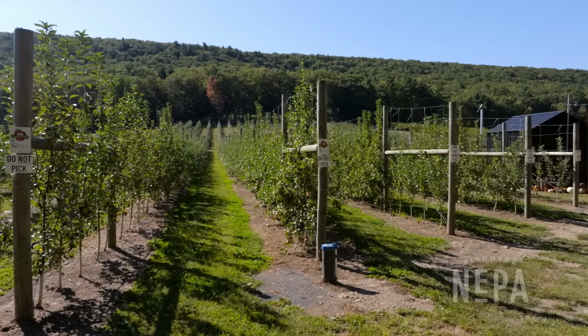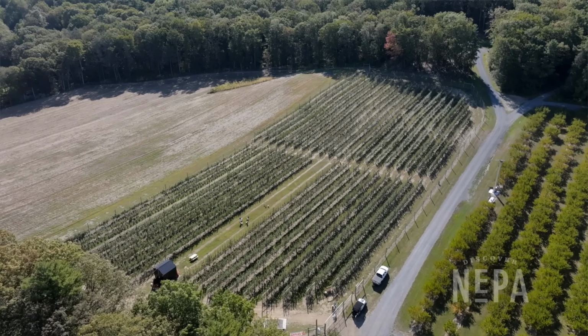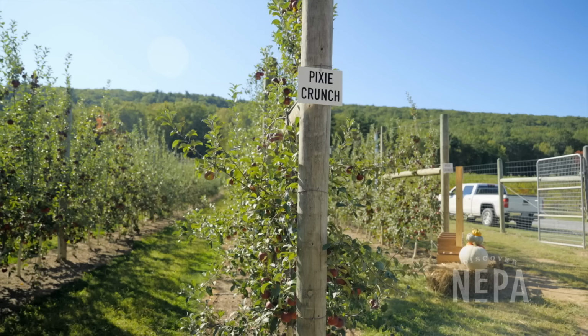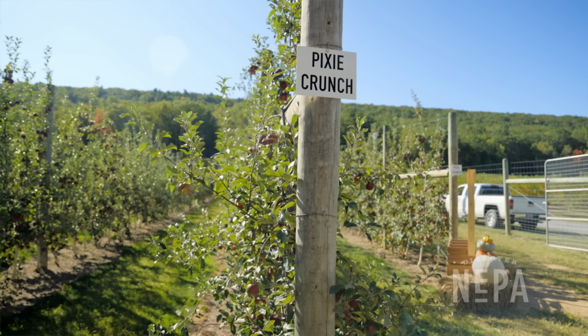So Jamie, tell me, what kind of apples are we looking at? How many varieties do you have here in the orchard? In this orchard here, the Pick Your Own Orchard, 20 different varieties. These you happen to be looking at are Crunch, new to us as of 5 years ago. That's how old this orchard is.